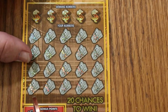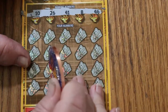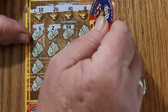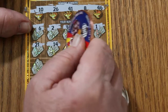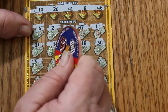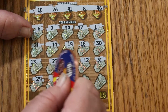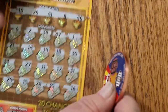Okay, ticket 24. 10, 26, 41, 8, and 46. Okay, we'll get going here. 6, 2, 34, 47, number 1, 21, 14, 19, 18, 30, 13, 27, 11, 12, 31, 29, 15, 28, 35, and 16. No good.